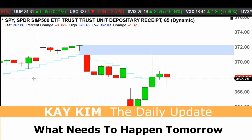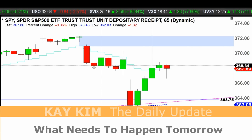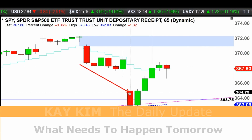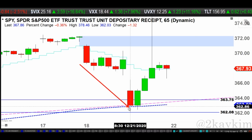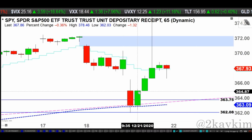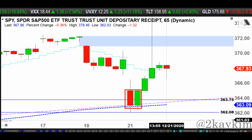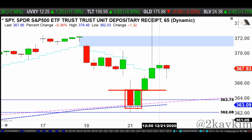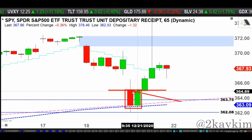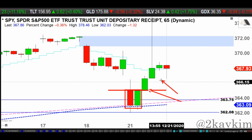So the market actually was down as much as 2%. We did see about a 1.6% or so gap down at open and then it continued lower, as low as 2%. Then on the second hour, we did see that tweezer bottom candlestick reversal pattern that needed to see a follow through. And then it looks like that was the neckline there. And then on the third hour, we did see follow through there, and from then on, we did see another follow through on the third hour.